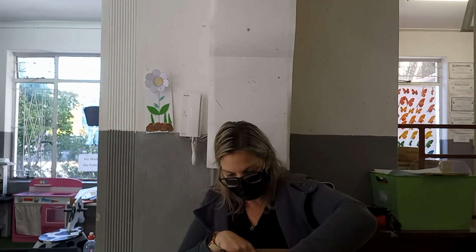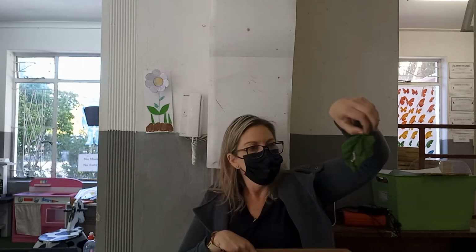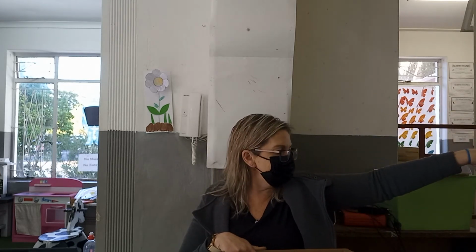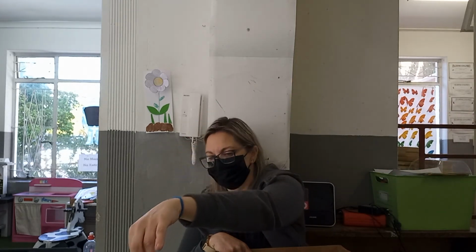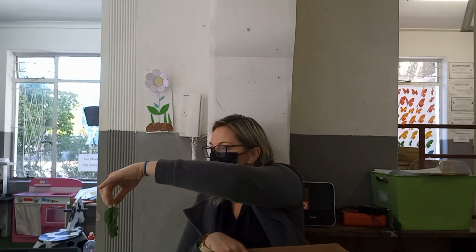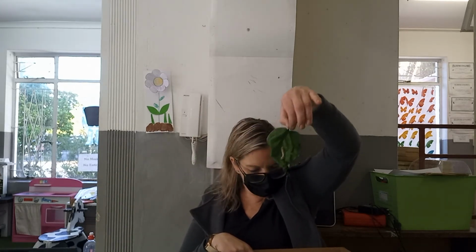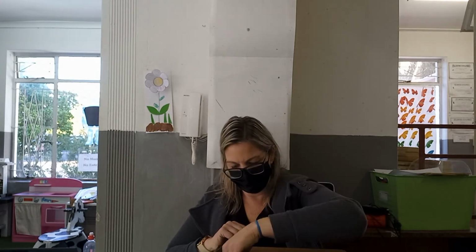So, here, are you holding on tight, buddy? This is one of my nice fatties eating a mulberry leaf. They are getting nice and big. So we have five big ones and one teeny tiny little baby. And they are making lots of little black poops in this box.